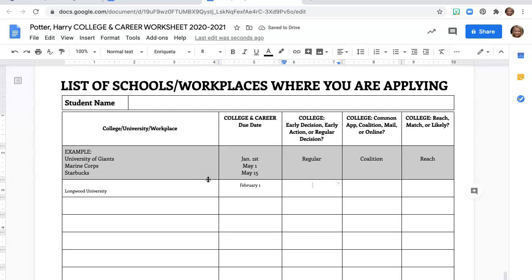You're going to indicate whether you're applying early decision, early action, or regular decision. Early decision is usually binding. You would apply early, find out early, but that means that is your number one choice, and when you get in, you're pretty much going, as long as they meet your financial need as indicated by your FAFSA. Early action means that you apply early and you find out early, but it's not binding. Regular decision is just applying regular and you find out when everyone else does.